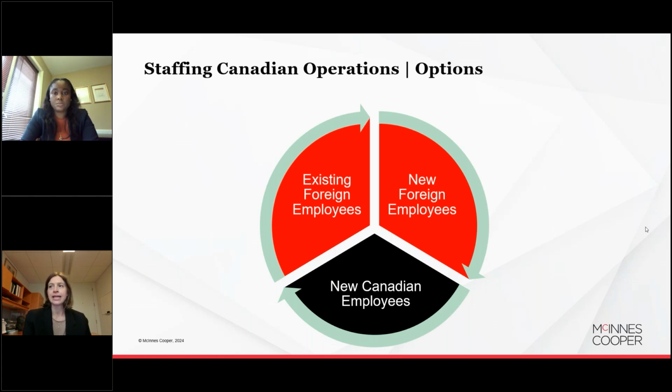The second group of people that you may draw from for staffing your Canadian organization may be new foreign employees. This is a group of people for which you have scouted a particular skill set outside of the country that a foreign national possesses that you would need or like to have in your Canadian organization. And obviously, if they're outside the country, then they need to go through some sort of immigration process to get into Canada. So that's a group of people that we help employers with as well. And then finally, of course, you'll draw from the Canadian population to source for your Canadian organization, for which you do not need our assistance.